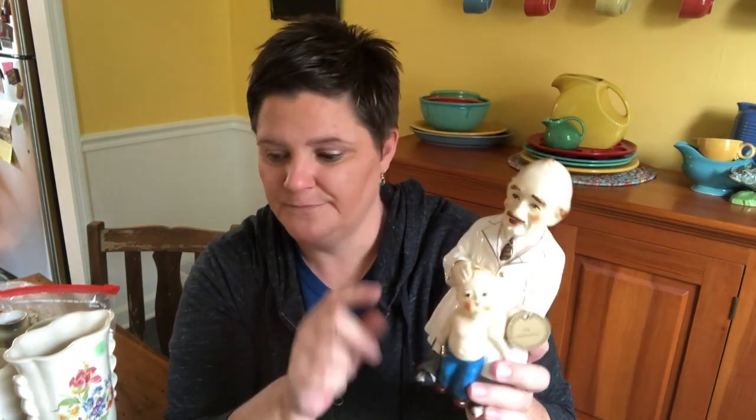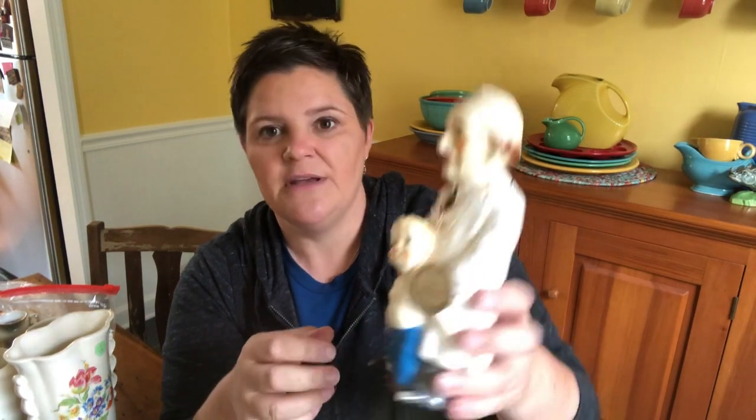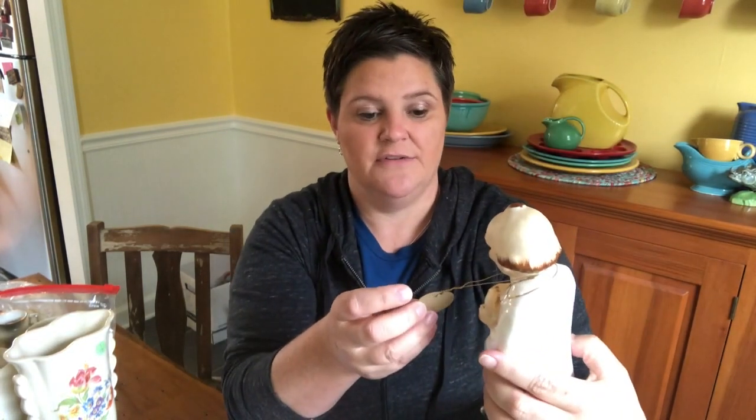One has the actual Enesco label on his foot. The other two do not, but that's how I was able to confirm. So these are made by Enesco. They are porcelain doctor figurines. They all have paper tags around their neck, and this one says the pediatrician.